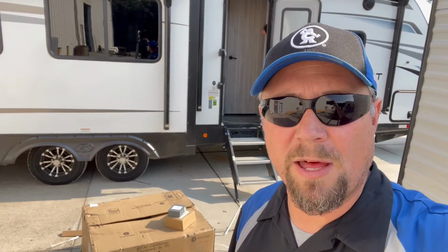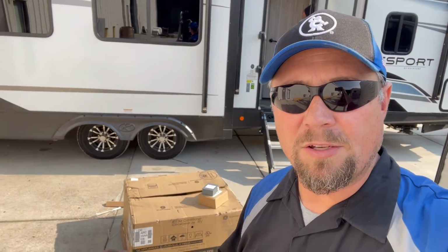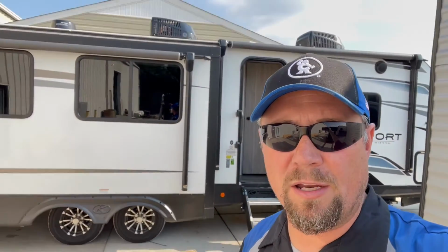I'm going to talk to you about a little problem we're having this morning. As you can see, that's a brand new GE air conditioner. There's two of them on this camper. And here's a struggle that I'm dealing with. GE has jumped into this market and tried to supply the industry with air conditioners, refrigerators, and stuff like that.